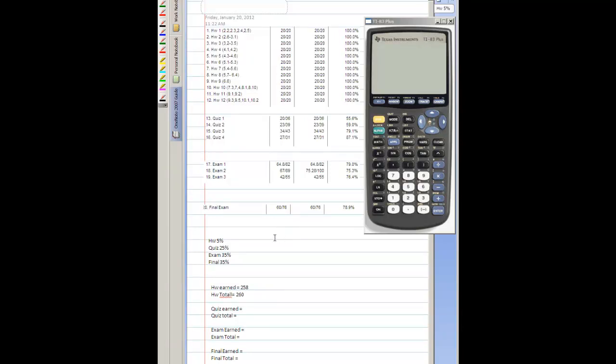So let's suppose in your class, your homework was worth 5% of your grade, quizzes were worth 25% of your grade, exams are worth 35% of your grade, and final worth 35% of your grade.